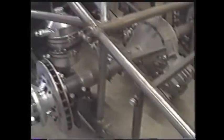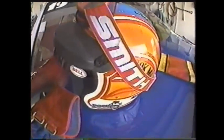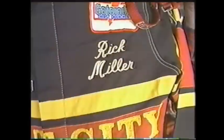Wrecks like this are not uncommon at Jennerstown Speedway. What is uncommon are drivers who are seriously injured, and this is no accident. Almost everything associated with racing is designed for safety. The cars are specially designed with the driver's safety in mind, and everything a driver wears is either crash-proof or flame retardant. Rick Miller explains how the cars are now built for safety.